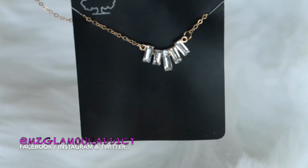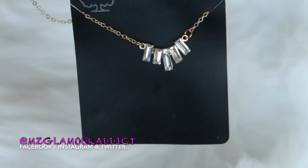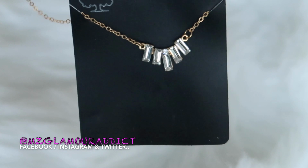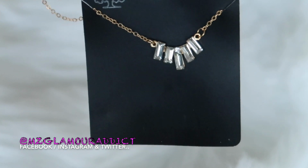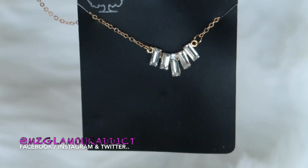So any of these necklaces that I'm showing you, don't buy them with the expectation of thinking that they're really huge or something like that. They're not the statement necklace size. These are all very small and dainty, but like I keep saying throughout this video, they're definitely worth looking into.